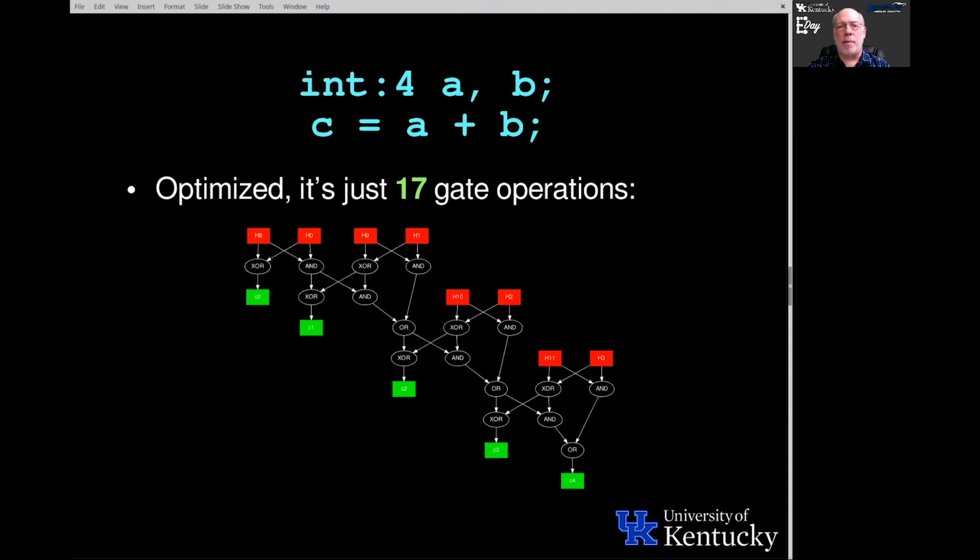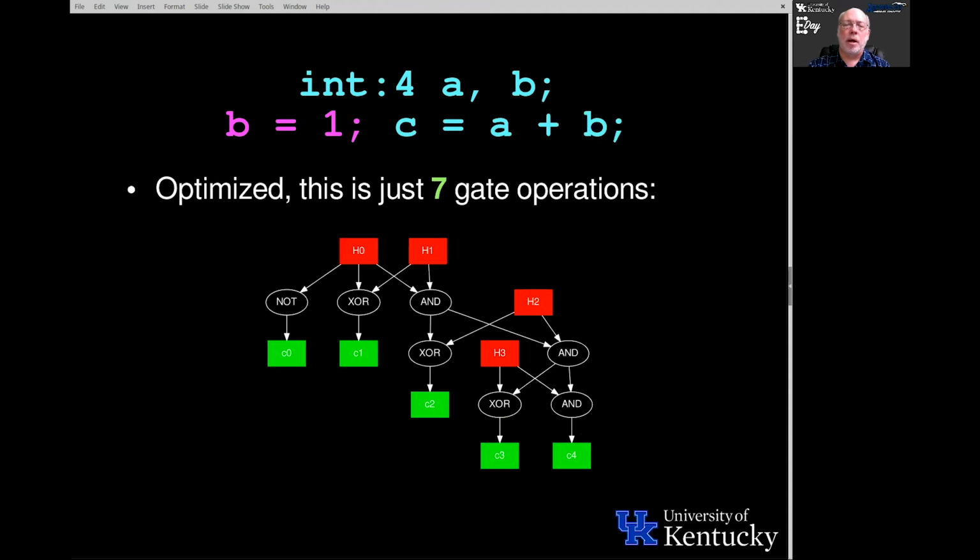Just using compiler optimization technology, we can actually take other information into account. So for example, here, if I give you the additional information that B is equal to 1, which looks like I'm adding more work to be done, it turns out that the compiler technology, when it's analyzing this, can actually carry that through and simplify this entire computation. So instead of taking 17 gate operations, it takes just 7.